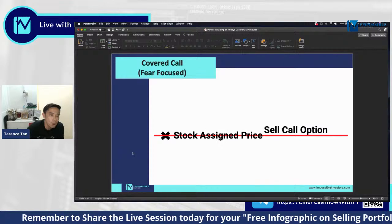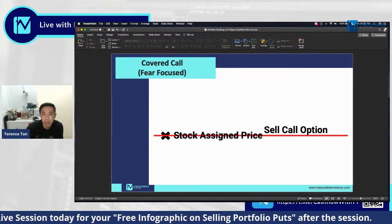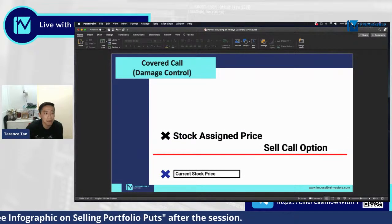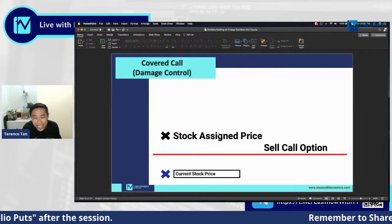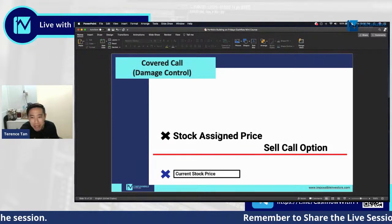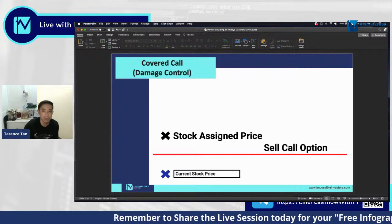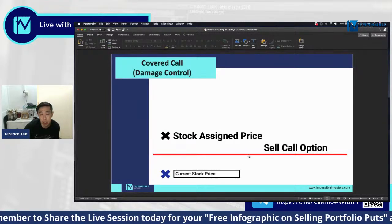Now, some of you are always going to ask me this question. So this fear focus where you just sell it, you just want to get the trade out and then restart again. Somebody's always going to ask me, but Terence, what if the stock really crashes and dies while I'm owning it? Then what are you going to do? Yeah, okay, what you're going to do is this. You may do what we call damage control.